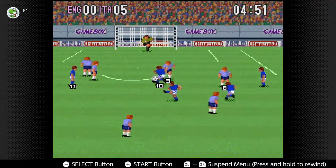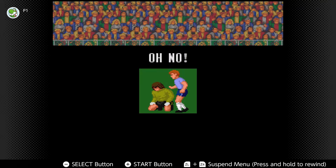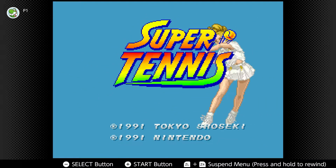Now, if they added a twist, just one extra spin to the game, they legitimately could have had something here. Oh, no need to cry. I'll play a different game soon here, like Super Tennis. Oh yeah, this game is actually good.